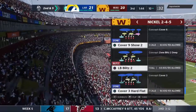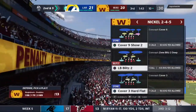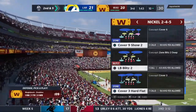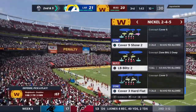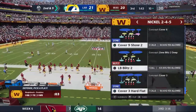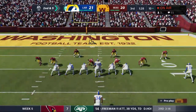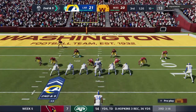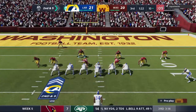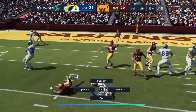Absolutely love the effort there, the ability to flow from his inside spot and stop that one at the line of scrimmage. Nice linebacker play. Now 2nd and 9 from the 10. And here comes Reynolds as they try to jet sweep.